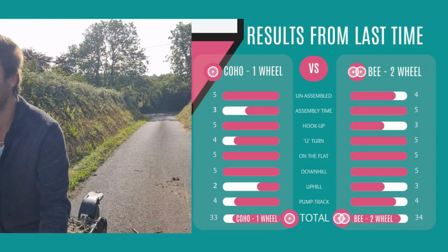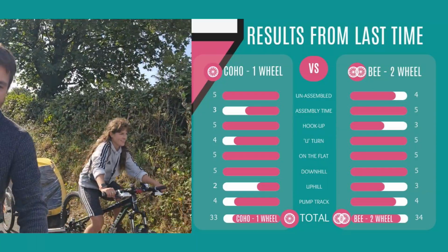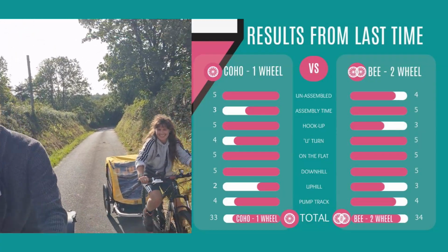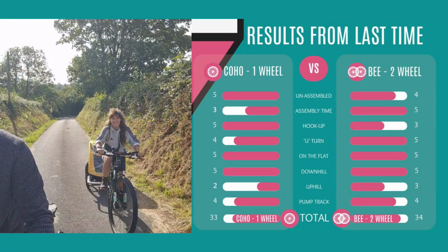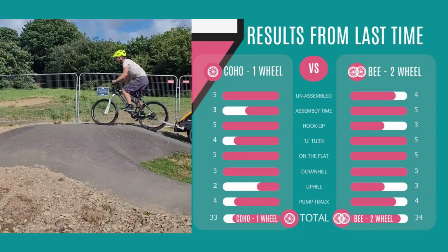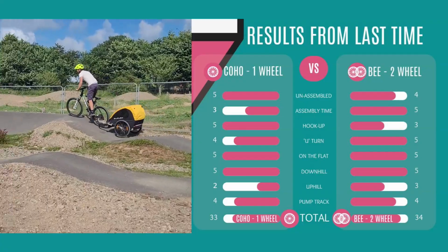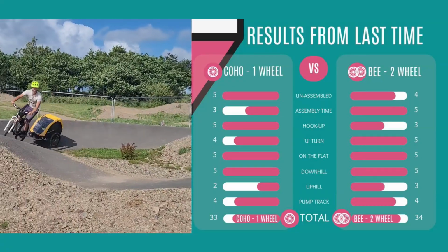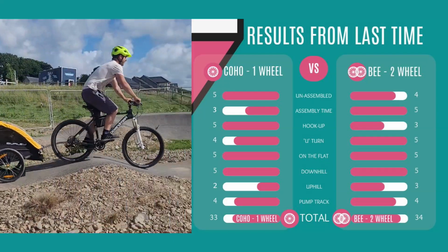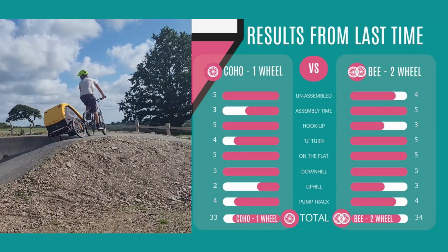So, if you're looking for a trailer for majority smooth surfaces and you don't want to have to adapt your riding style, just get a 2-wheeler. But if you go off-road at all, keep watching. We've only had access to the smooth tarmac part of our local pump track, as the gravel sections are being redone at the moment. So the scores on that are equal, but I think the Bee would have had a lower score if it had had to go on the rougher ground, to be honest.